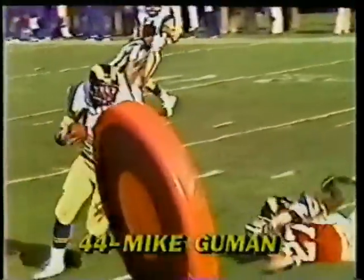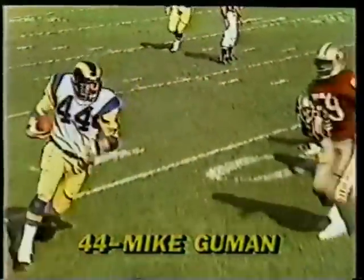Gooman gets to the outside. Hill makes a nice block right here on number 27, Carlton Williamson, the force man. Gives Gooman the chance to get to the outside before Willie Harper, number 59, bunts from the inside, brings him down. And it is a first and goal by about half the length of a football.